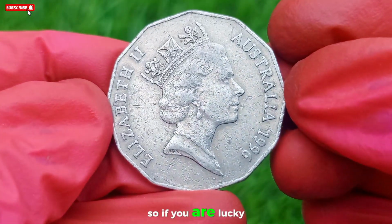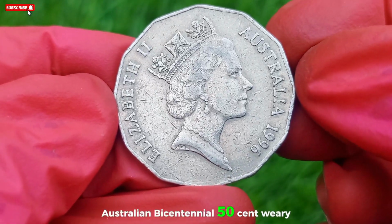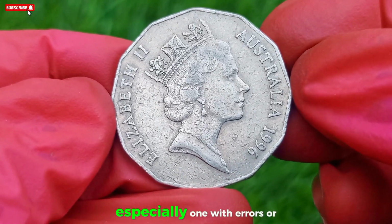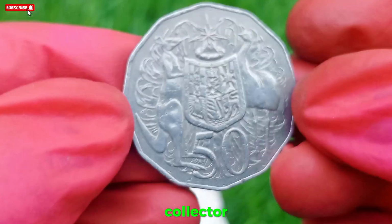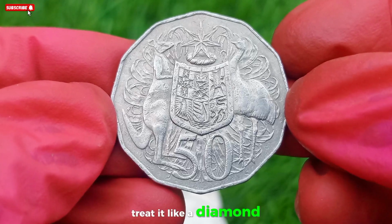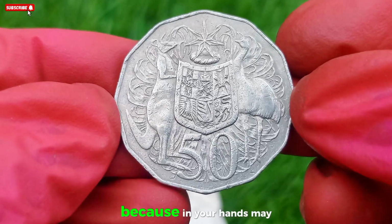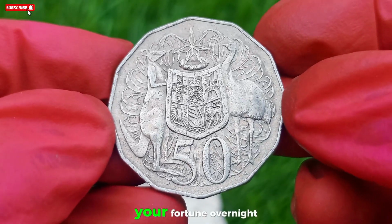So, if you are lucky enough to possess the 1996 Australian bicentennial 50-cent Weary Dunlop coin, especially one with errors or unique features, you are not just a collector. You are a guardian of a priceless relic. Treat it like a diamond. Guard it like gold. Because in your hands may lie not just a coin, but the power to unlock your fortune overnight.